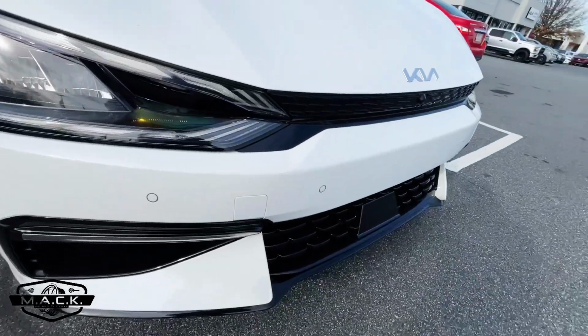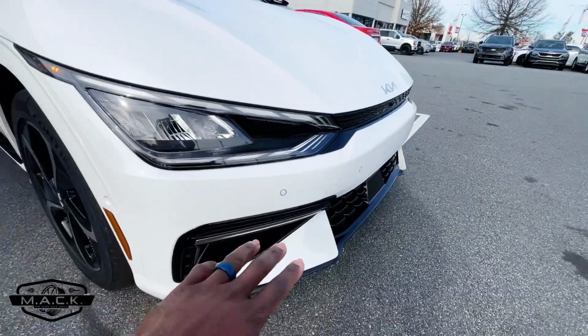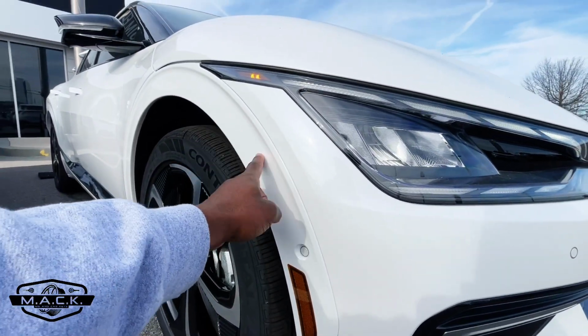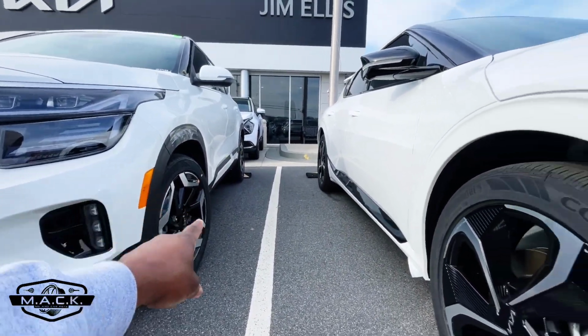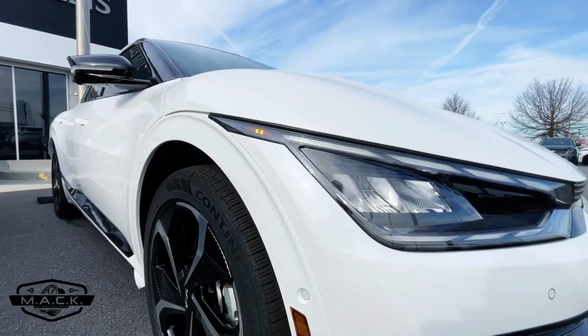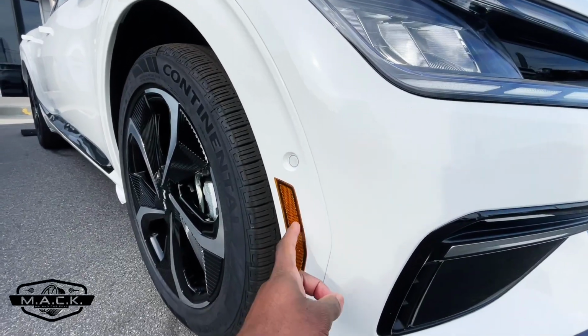Moving right along, you have your parking sensors here, and I like that they're also body match. And that's a theme that's going to kind of go throughout this vehicle. Like here, for example, I love the fact that they color match these instead of them being black like on a lot of their other vehicles. On here, I love the fact that they're white. Kind of makes it flow seamlessly, and you don't even realize that it's something different there. You also have your parking sensors on the side here. You have your reflector there.